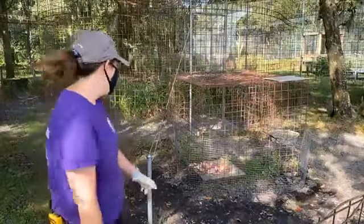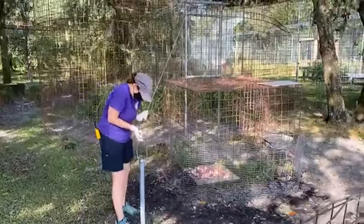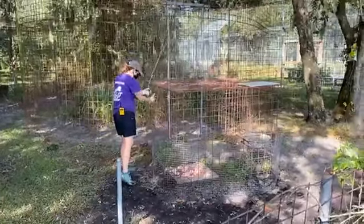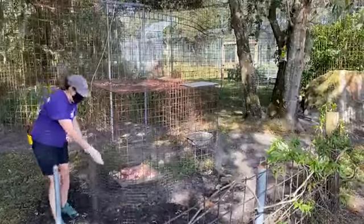Luckily, it's not uncommon for Sapphire to leave food. So for anyone worried that she didn't eat all of that, like 12 pounds of food, it's actually very common for her to leave food. Well, that concludes our feeding tour.